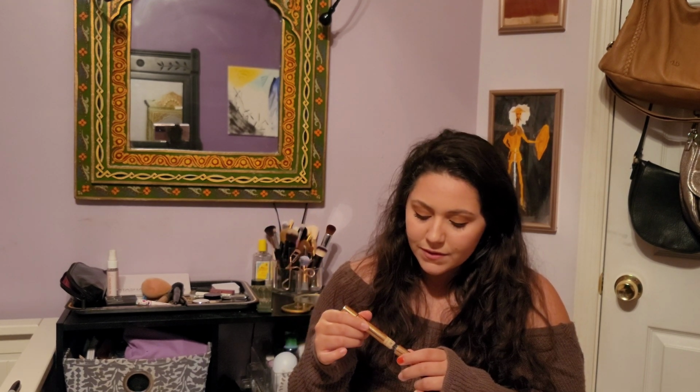This is actually my first time using this product, so we're just going to have to see how this one goes, but it does have a small amount of product, so I'm hoping that we'll be able to get through it quickly, and I have really been enjoying it, so hopefully this will work out well for me.